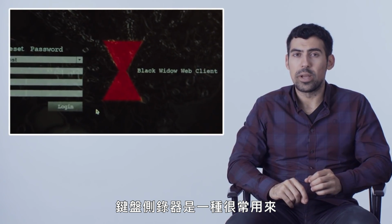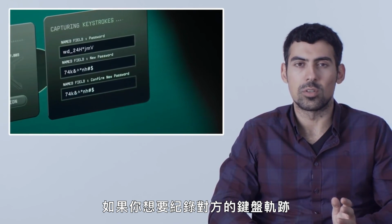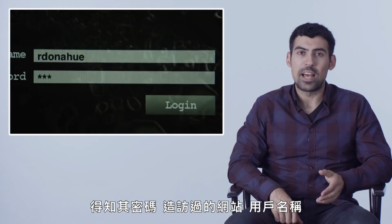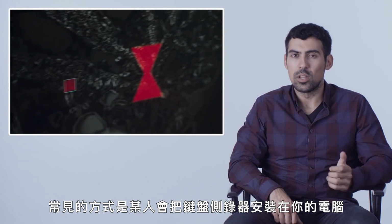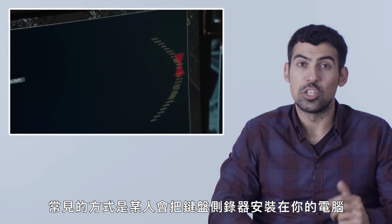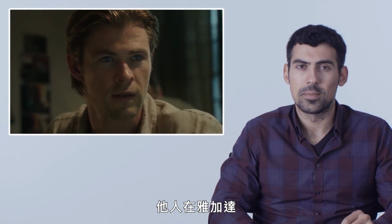Keyloggers are a pretty common way to access information from an individual. If you want to record their keystrokes, see what they're typing, learn passwords, websites they visit, usernames, and other private information, a keylogger is the typical way that someone will install that on your machine and learn that information about you.